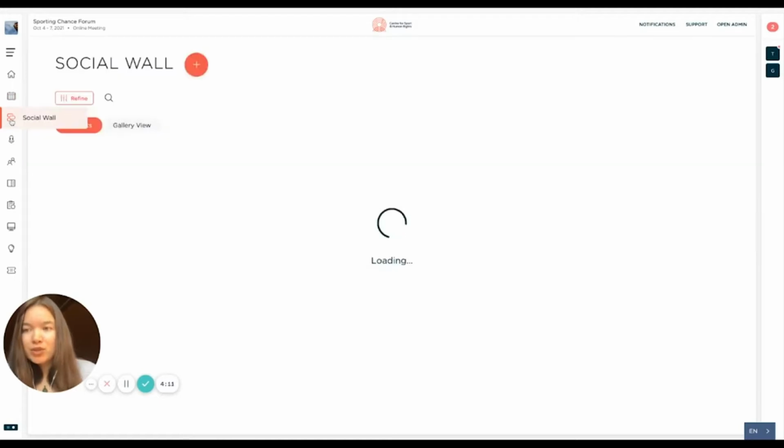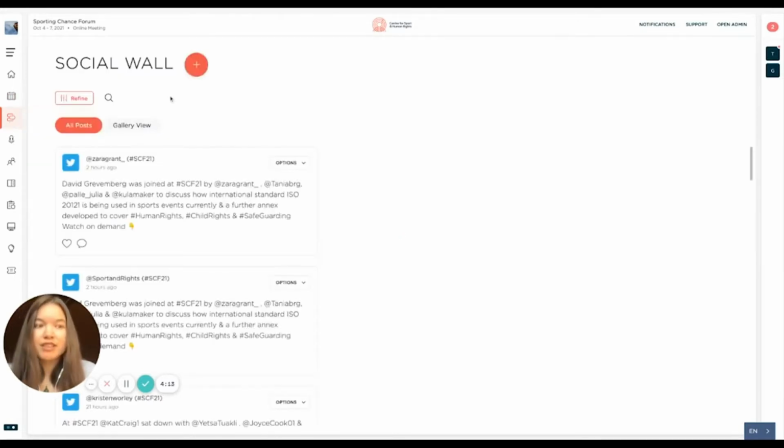In terms of the social wall, originally this feature is called Live Feed within Cadence, but as probably most of you know, all of the features can be renamed and customized so that they can really fit your brand and whatever you're using the feature for. So they've renamed it to Social Wall.